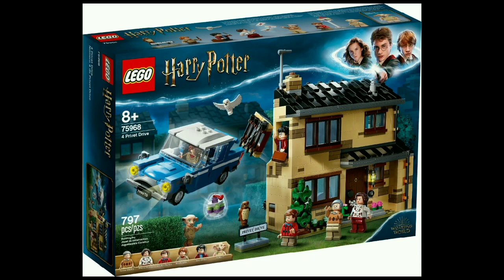I mean, the set does have almost 800 pieces, although a lot of those do go just into the roof with how many parts go into it, so take that as you will. But, yeah, this is a pretty good set, I feel. Maybe if you have the Whomping Willow and you already have the Ford Anglia and those figures, and especially if you have the Whomping Willow and the CMF Dobby figure, then maybe wait for this set to go on special. I'm not going to. I'm getting the set day one, because I'm just getting all of the Harry Potter sets, and this is still a good set. But, yeah, I do feel as though this is a lesser set than some of the others.